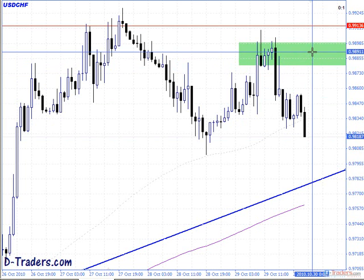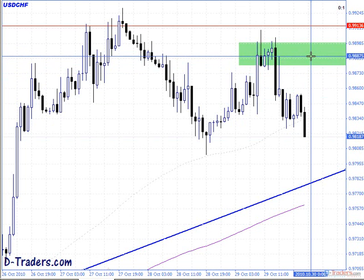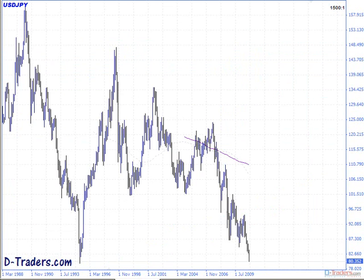Doesn't seem to be an awful lot in it for your first target. You have to see what price is doing. Let's go on to the dollar versus the yen. Everyone's been eyeballing this pair lately.